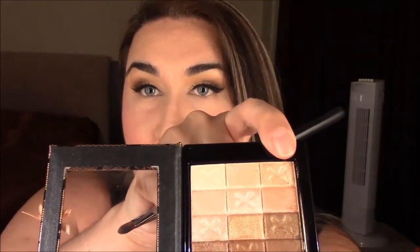I am going to highlight my brow bone and my inner tear duct with this so that you guys can see kind of what this looks like on the face as well. So I think what I'm going to do is use this one for my brow bone, and then this one here for my inner tear duct. I'm going to start with the inner tear duct first, and I'm just going to use a Sedona Lace 305 brush, and I'm just going to press that on.